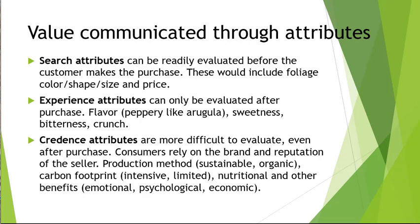So search attributes are those things that are pretty easy to evaluate before the customer makes the purchase. These are things like, what color are the leaves? What's the shape of the flower or the shape of the leaf? How tall does it get? How big are the flowers? And price is absolutely one of the most important search attributes. But again, these are things that we can readily see or evaluate at the point of purchase.